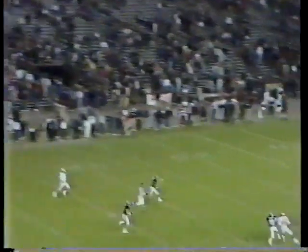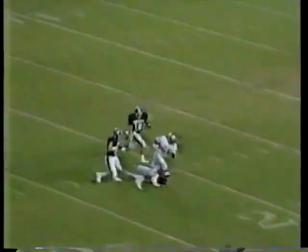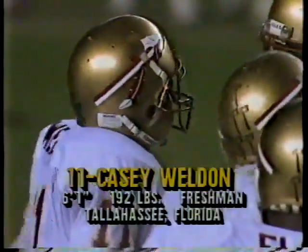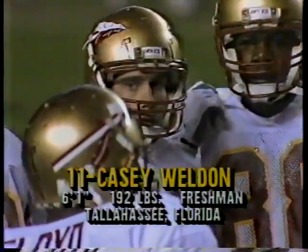Now watch Lassane. Lassane has a 33-inch vertical jump. Baker's a freshman trying to guard him. Loses sight of where he is on the field. Lassane just goes up for it, gets it, and they're inside the 20. Yeah, they're inside the 20 on a 16-yard gain. With the 53-yard pass play, Casey Weldon, 6'1", 192, a redshirt freshman out of Tallahassee.